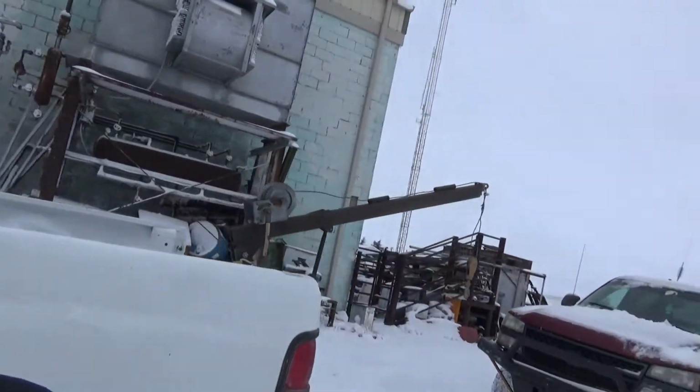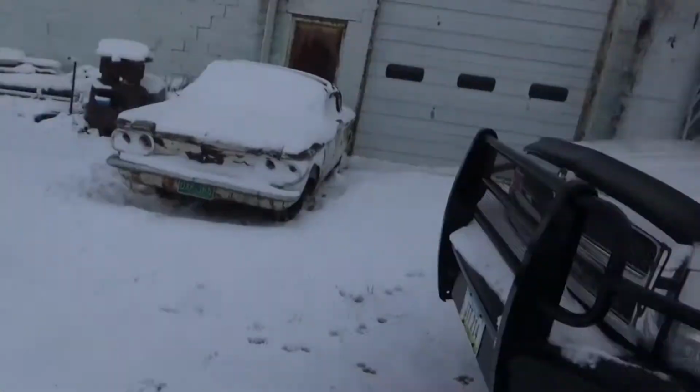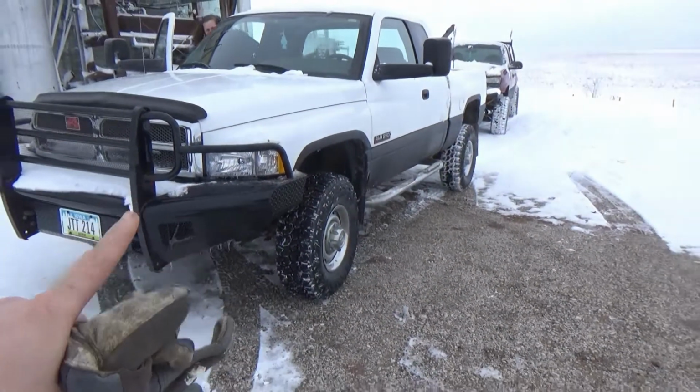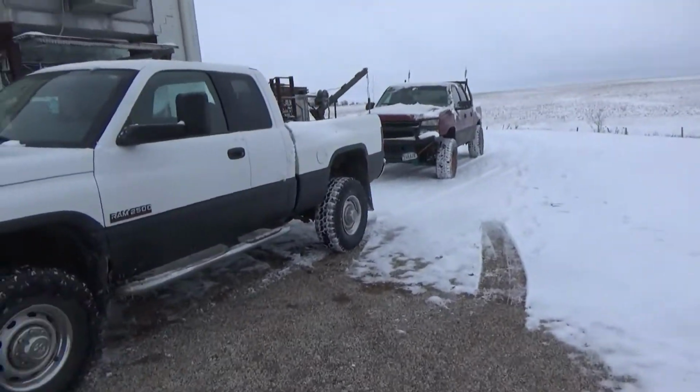Check out my crane. I'm a crane operator now, boys. It's even got a 24 valve crane. Whoa, about fell.